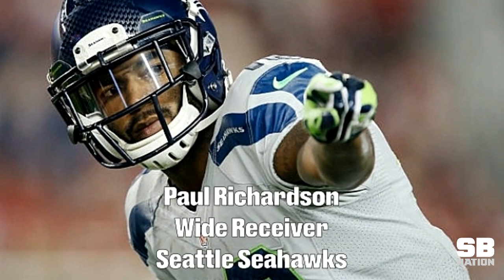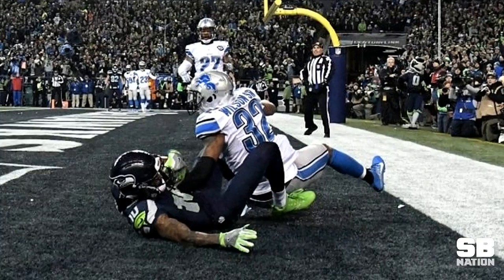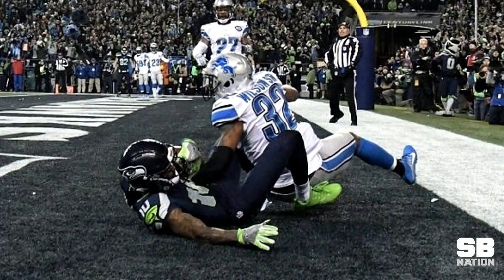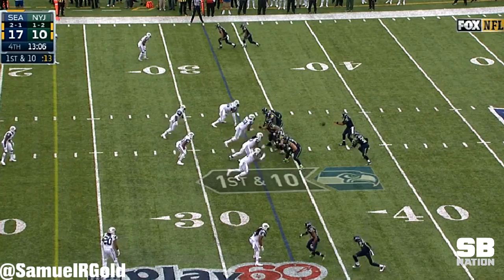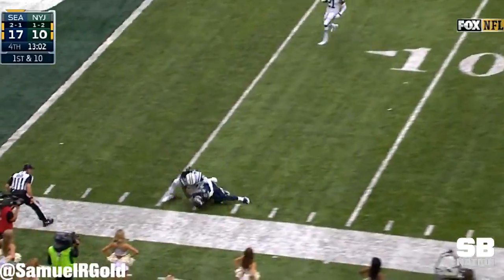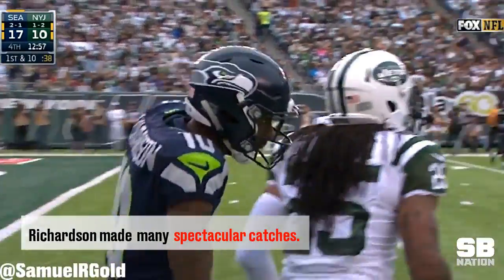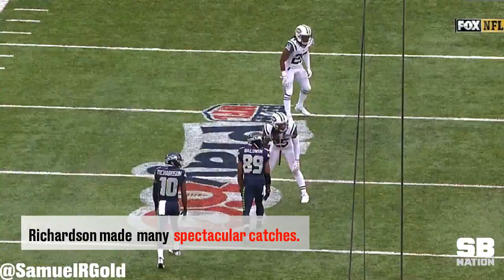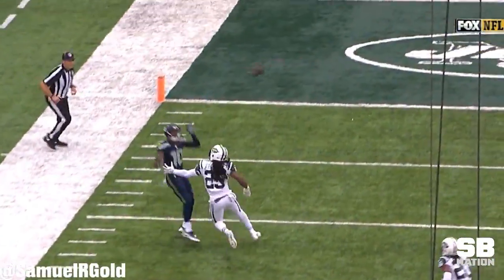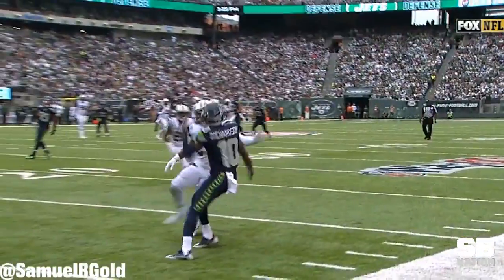Throughout most of the 2016 season, Paul Richardson was relegated to fourth wide receiver duty behind Baldwin, Lockett, and Kearse. Add in the receiving prowess of Jimmy Graham, and Richardson was at best an afterthought for much of the season. After Lockett was injured during Week 16, Richardson stepped up and made some truly spectacular catches. His ability to bring down the contested 50-50 balls was a highlight, as the Seahawks offense was inconsistent at best. They needed a spark to move the chains, and Richardson randomly became that for this offense.